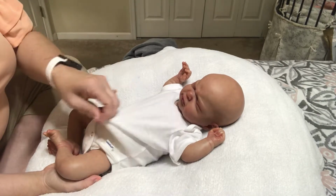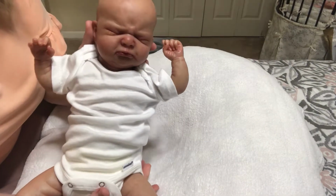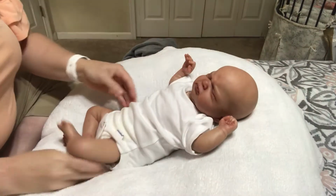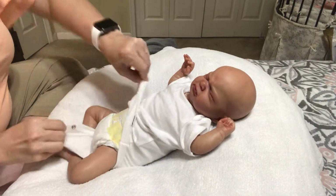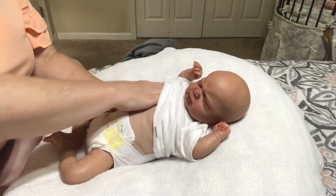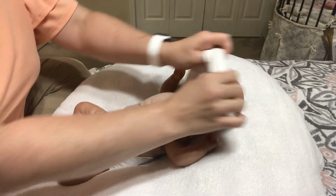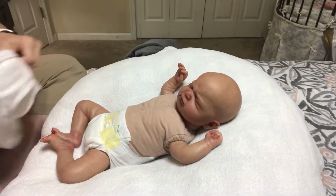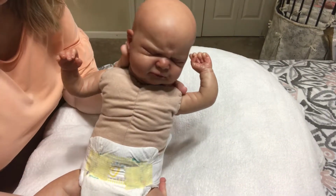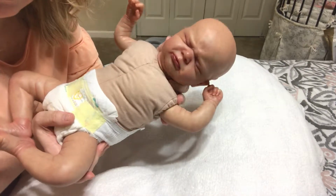Okay, so here's his little onesie. He will go home also with this onesie. I always put onesies underneath my dolls, but I will take this onesie off so that you can see his body, so that you know that he is quality and that he is put together very well. My dolls will come home with disposable diapers, not cloth. If you want to put them in cloth, I totally understand.